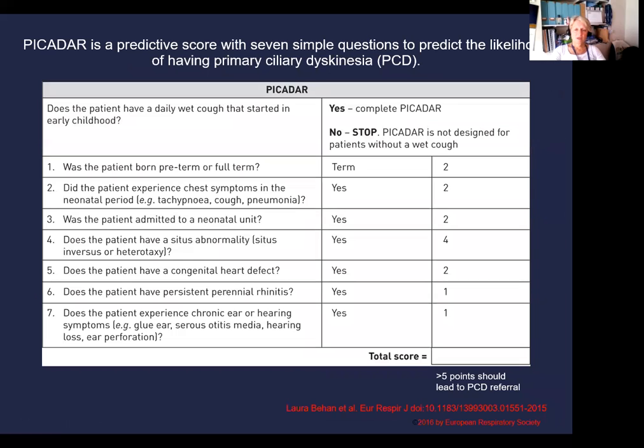About 5-6 years ago, we decided it would be useful to put together a predictive score so that people seeing patients like this in clinic could make an assessment and a determination: were they different from the normal preschool child with these symptoms, and should they refer them up. This is called the PICADAR score, and it's really only to be applied in patients that have a chronic daily wet cough. If they don't have that, the score is not really designed for that patient. But if they do, then apply these questions. You don't necessarily need this piece of paper, but it's quite a good way of having a mental checklist to go through these.